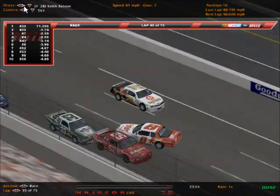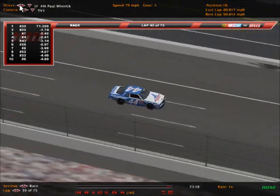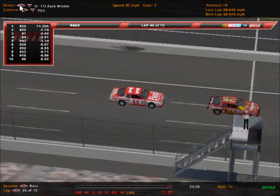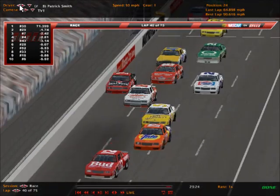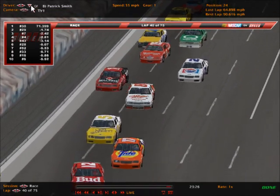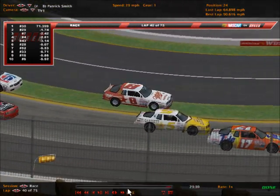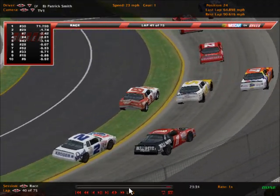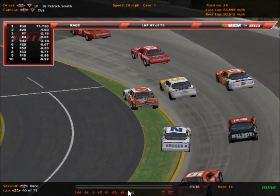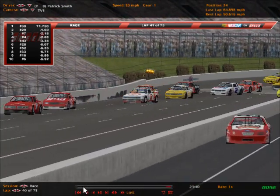And we've got a problem here. Somebody spun. It's Patrick Smith at number 8 who has spun, and several cars are dodging the 8 machine. Smith comes across the line in 24th position, and he's now... okay, what is he doing? He's above the curbing of the track, 3 wide between Phil Parker and Ryan George, and Ryan Winters in the 90 is coming down pit road.